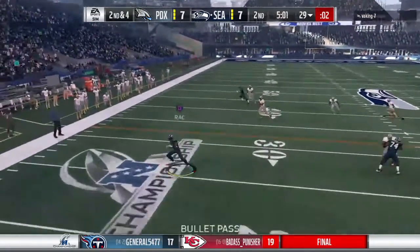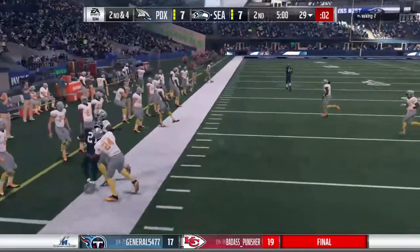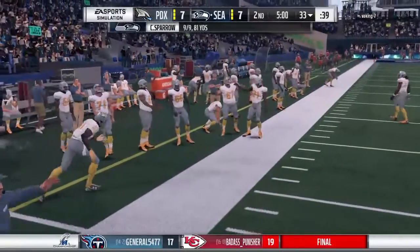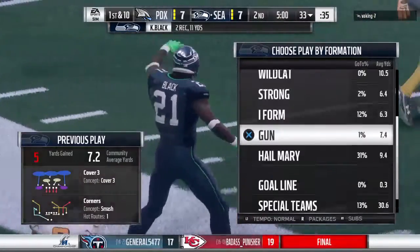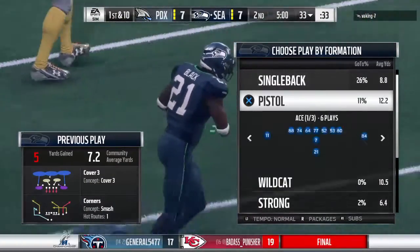From the shotgun, he'll look to throw. Out to the flat. That's complete to his running back. 5 yards is the pickup there as that extends this drive. And a nice gain and a broken tackle along the way.